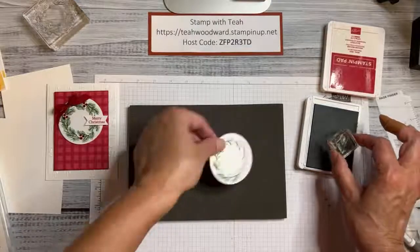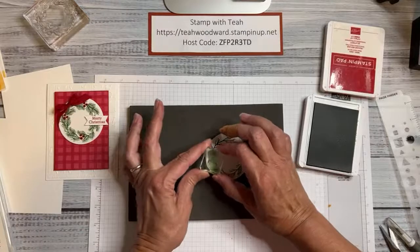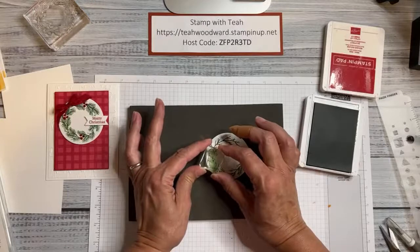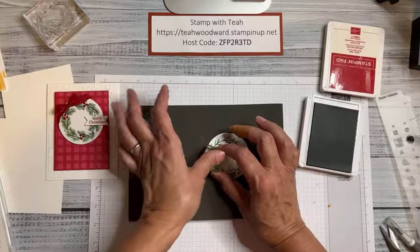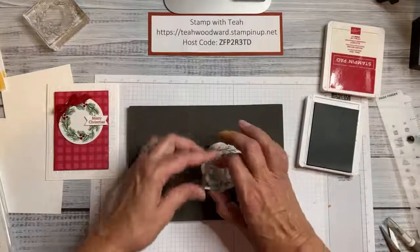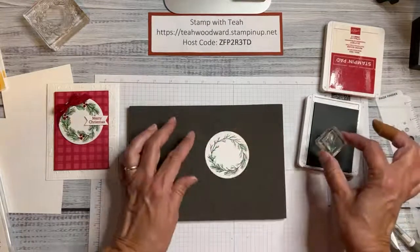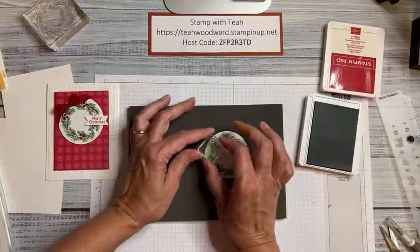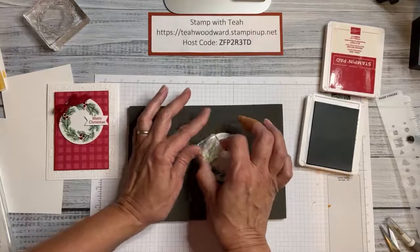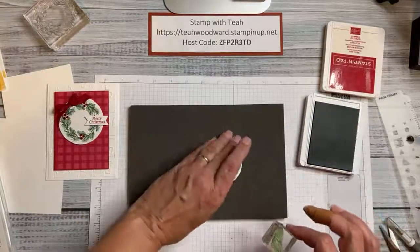You can already see it taking form. My hand is creating a shadow. You like it? I think it's beautiful.